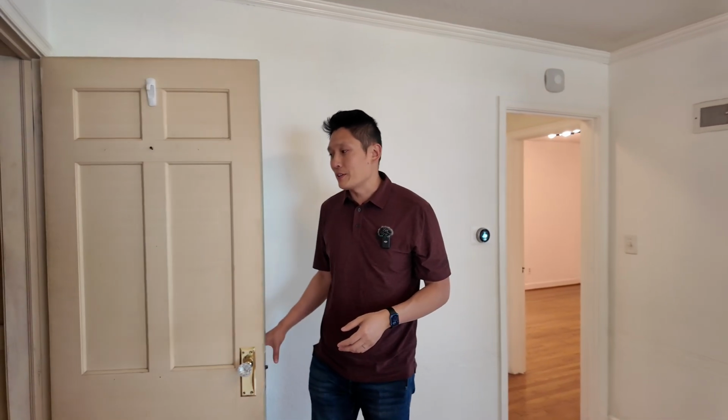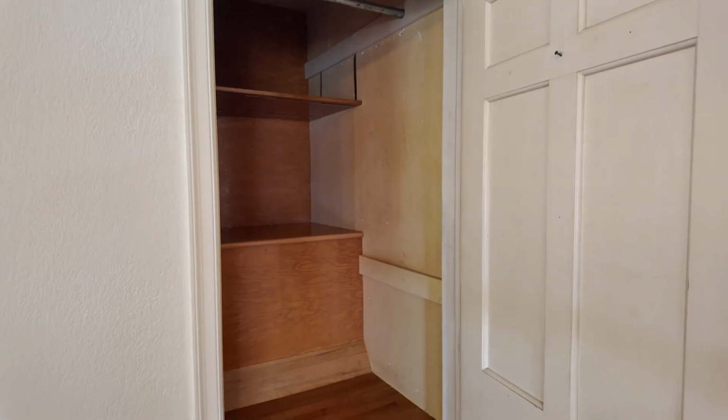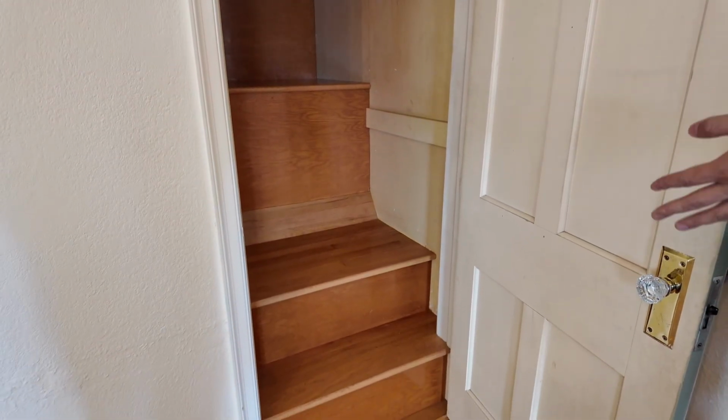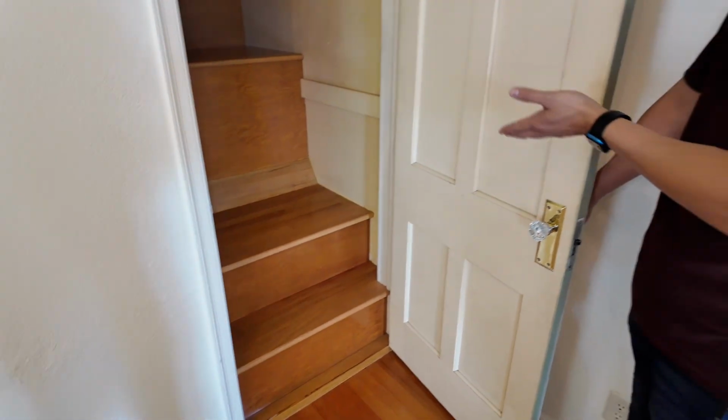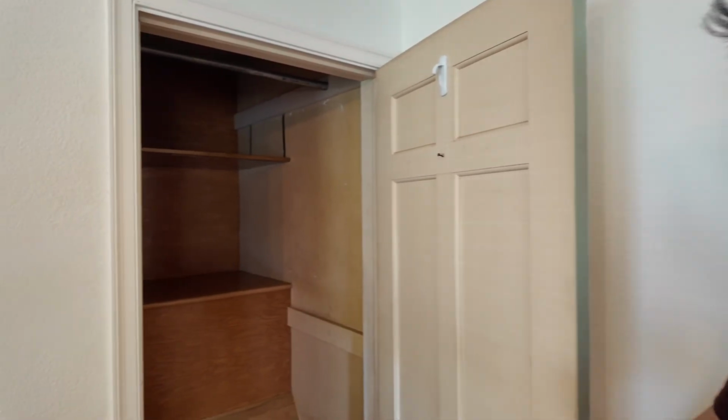So back in the dining room, you can see there's a closet right off this dining room. And what's kind of interesting is that maybe at one point these were stairs, I don't know. With these old houses, you get a lot of quirks, but you've certainly got some ample storage here. The reason this is built like this is because this is over the stairwell that leads to the basement.